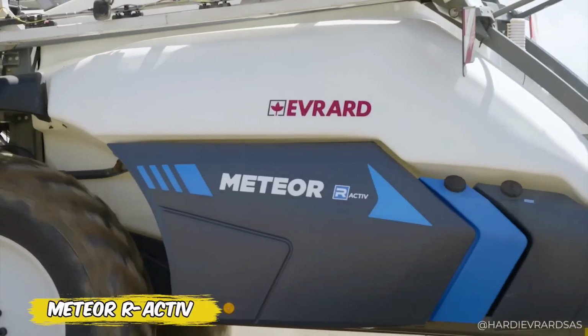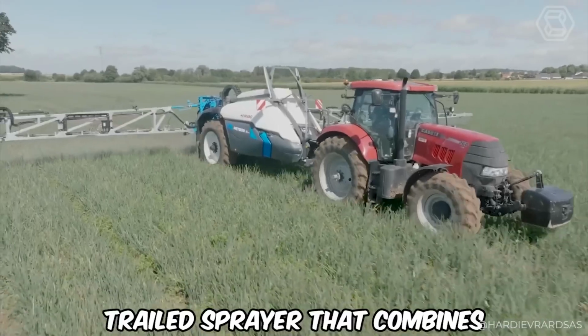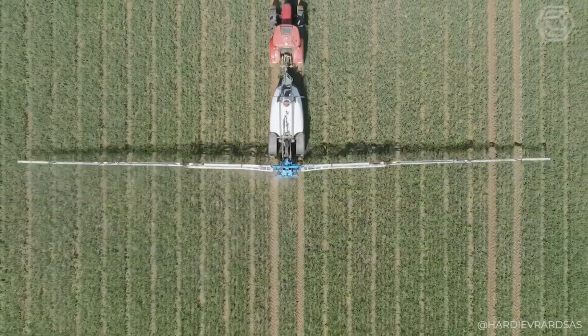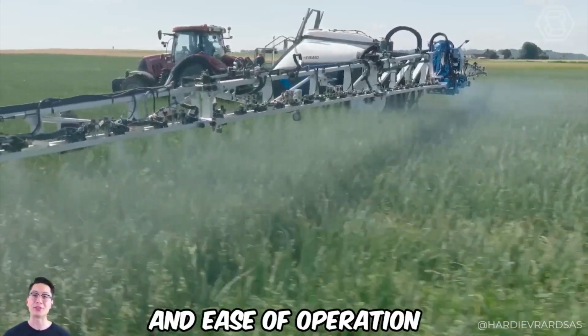Evrard is once again defining the future of agricultural technology with Meteor R Active, a trailed sprayer that combines innovation and functionality. With its advanced design and compact frame, the sprayer promises high efficiency and ease of operation.